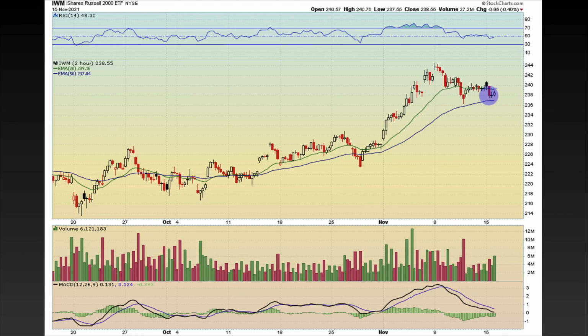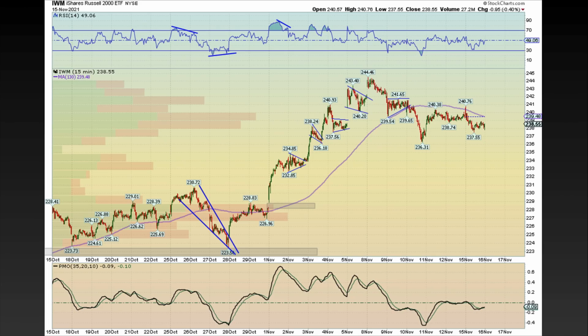Now, if you look at the 2-hour time frame, it's below the 20-day, so this one's a little bit more bearish looking. Overall, still in bullish context, right? We're still above the 50 EMA. So we want to start getting back above this 241, 242, and that would be a very positive sign here for small caps. MACD would also want to start to see this curl back up and not really get below zero. That would be a good sign, especially if you're looking to hedge long some small caps here.